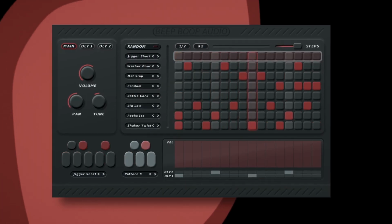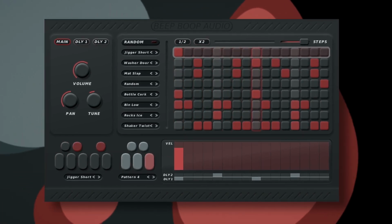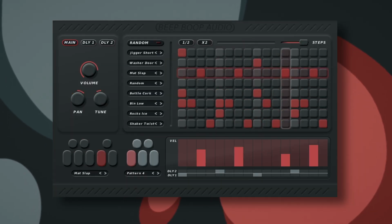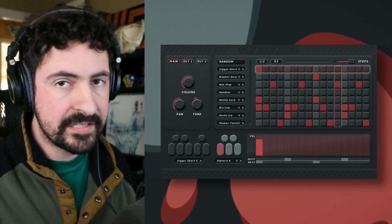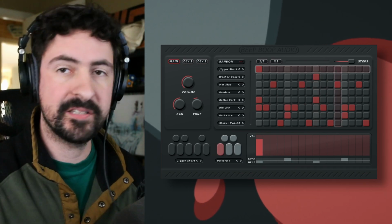Welcome to the walkthrough video for On the Rocks. It is a drum sequencer that exclusively uses sounds that I collected from behind the bar that I work at. You can also use the keys on the right side of the keyboard to perform patterns that are built into the engine.